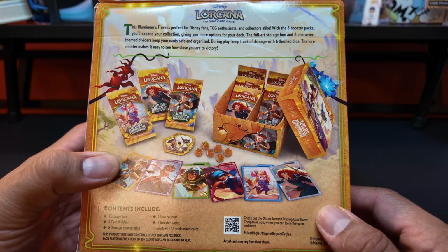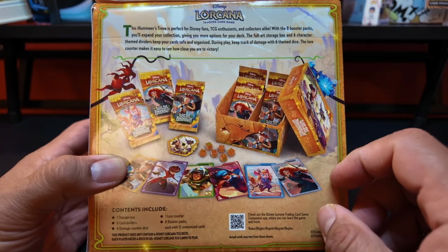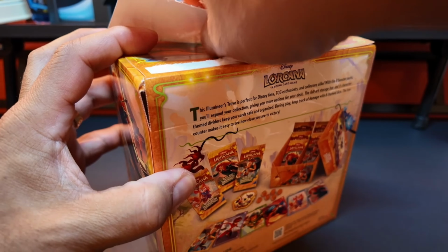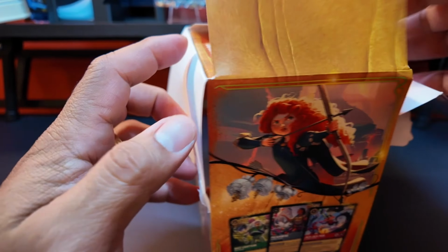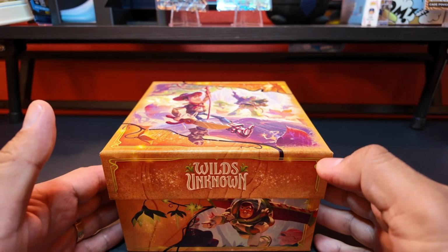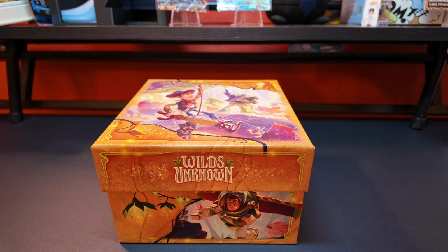So, with this Illumineer's Trove, you can see we're getting a few packs with the box and some other things like dice and the like. But this product features a lot of the Toy Story characters. And as you know, with Toy Story celebrating their anniversary and a new release, Toy Story 5, coming out in the next few days, this product is a hot product. All right, so here's what we get. We paid $50 for this. So is it worth it? We're about to find out.